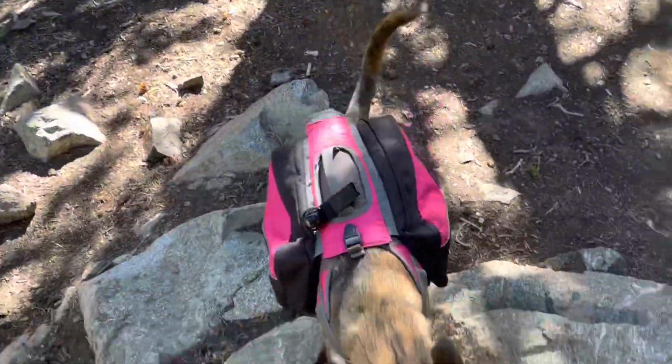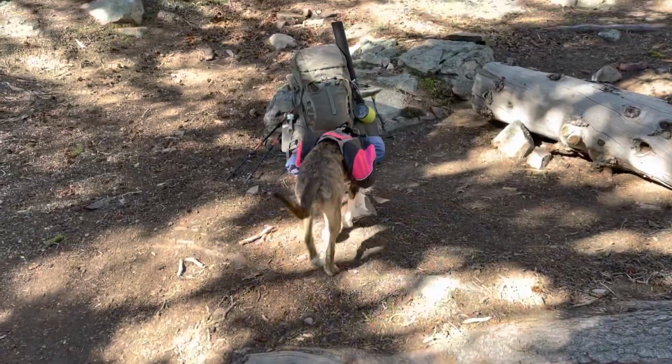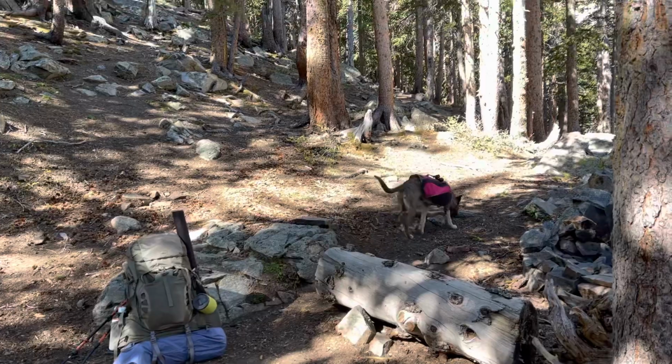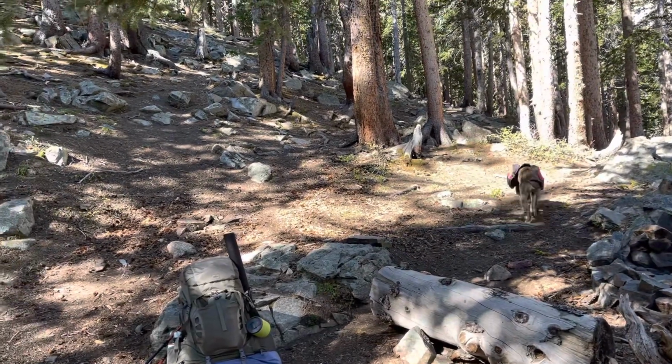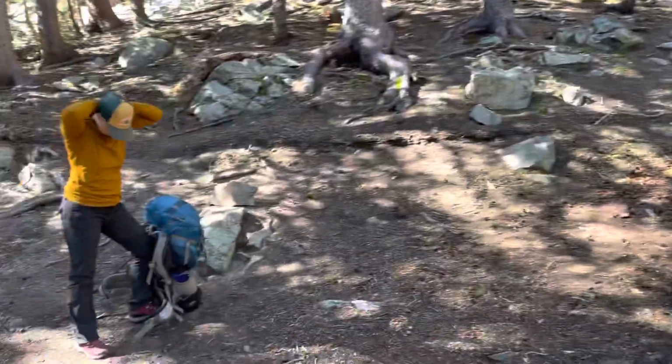But Nalia is ready. She's got her pack on. She said, let's go. Let's go somewhere. So we're gonna head over to Middle Fork Lake. About 5 miles? Yeah, 5 miles. Got it all packed up.